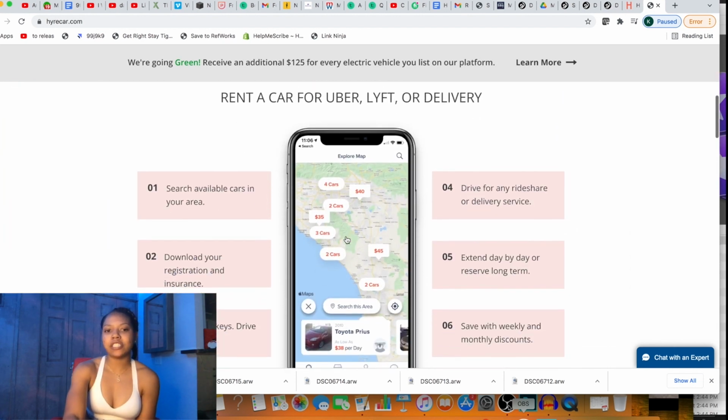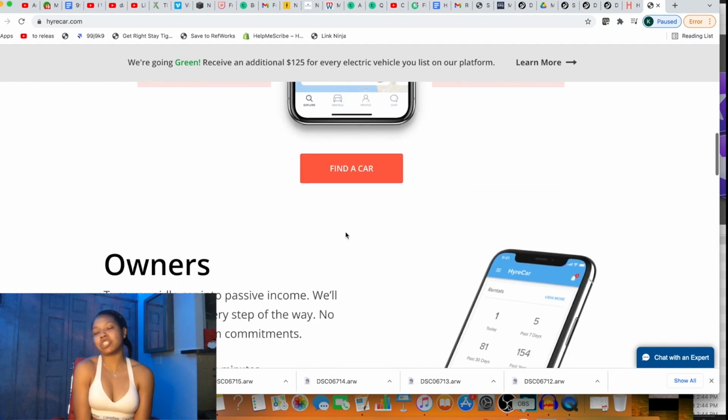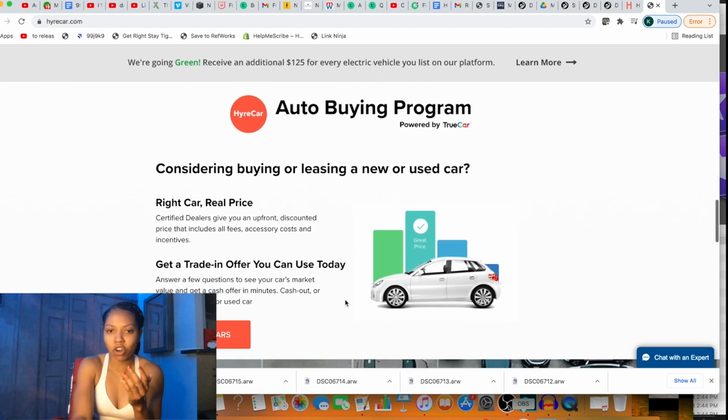And it's a process. So for you, we're going to be on the owner side of things. That's essentially what I was doing. List your car within minutes. This is true. Set your own price and commission. Control risk with custom protection plans. They offer insurance, and I want to believe through Mercury. I'm not sure, but it is a reputable insurance company that they offer, and that's awesome.